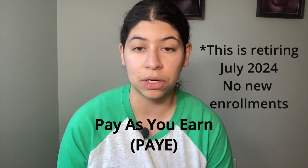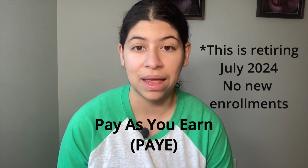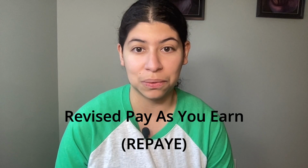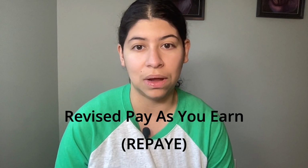How is SAVE different from the other IDR plans? Other than the SAVE plan, there is the Pay-As-You-Earn plan, or the PAYE plan, and then there's also the income-based repayment plan. Now, there used to be the Revised Pay-As-You-Earn, or REPAYE. That one is no longer going to be offered. In fact, the SAVE plan actually replaces it.